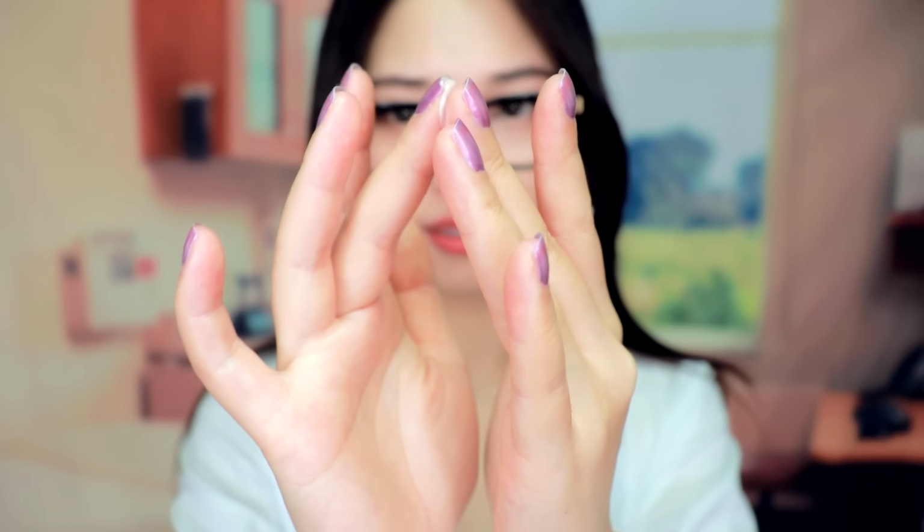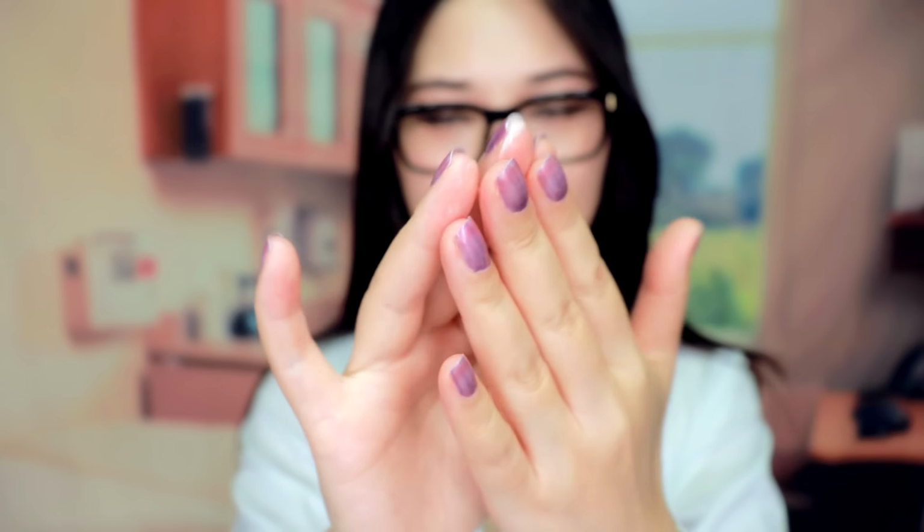So first, I'm going to put it on my fingers, and put that on each zone of your face. Okay, then I'm going to warm it up on my fingers like this. Use your warm fingers to blend the cream. While I do it, I also like to massage my face a little bit to help me relax.